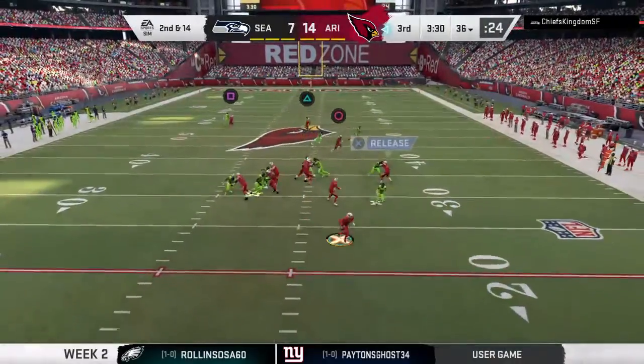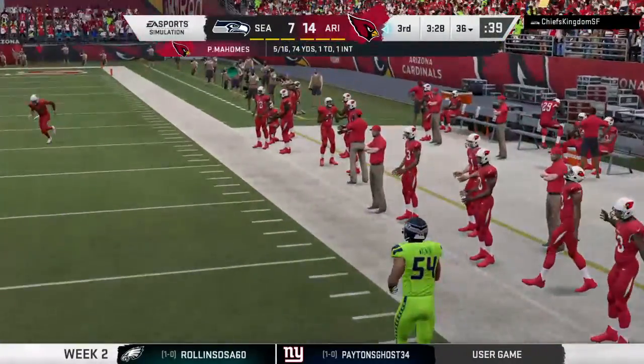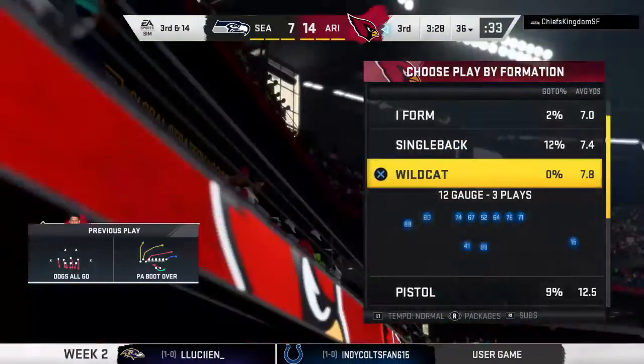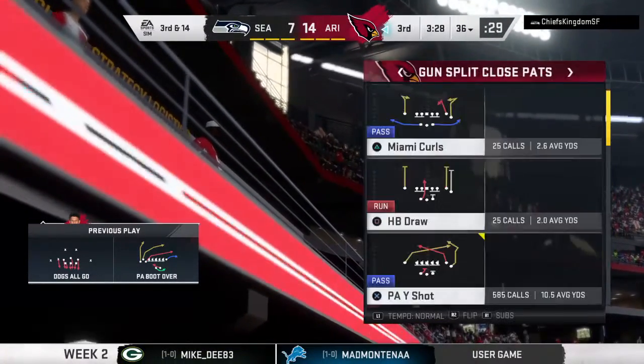Mahomes going to throw. And he whips that one incomplete there. I think he's a little trigger happy right there, and it turned into an ill-advised throw into their zone. Well, we know he has confidence. He'll throw it any place, anytime, anywhere. That time it fell incomplete.